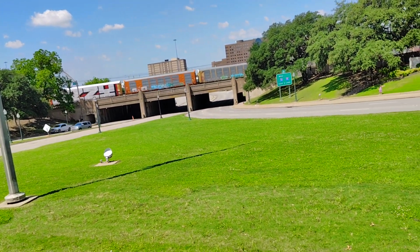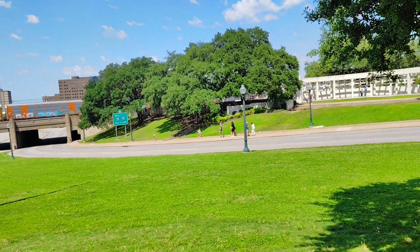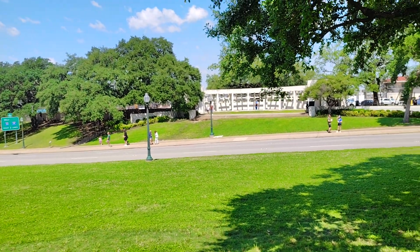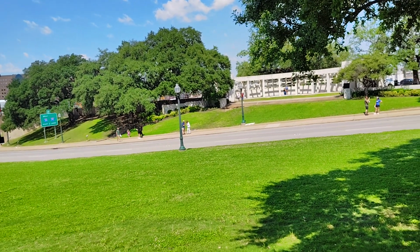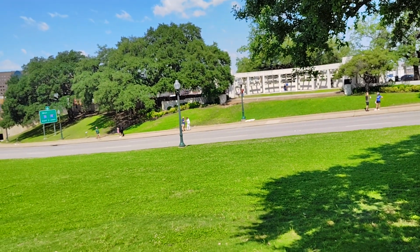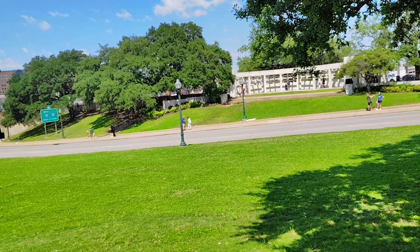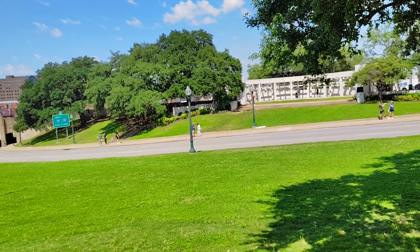Where's the grassy knoll? Nobody really knows. So there's the grassy knoll right there. Oh, this is the grassy knoll right here. I think I see a shooter. See that round thing to the left? I think that's where Zapruder stood when he took his film. And the fence behind it is where supposedly the shooter was.